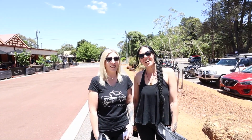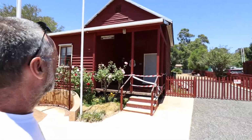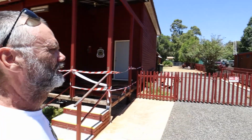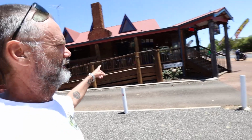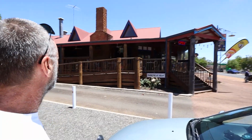Dwellingup's an amazing ride. And this is the RSL now, the Returned Servicemen's League. But it was the old schoolhouse from 1915, so this is another building that survived the old fires. Amazing. And this is the other cafe, the Long Riders Cafe. Beautiful.